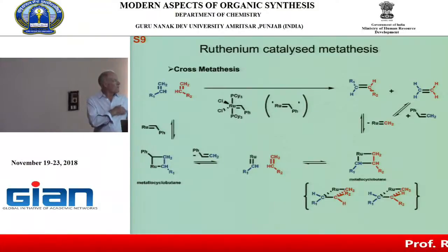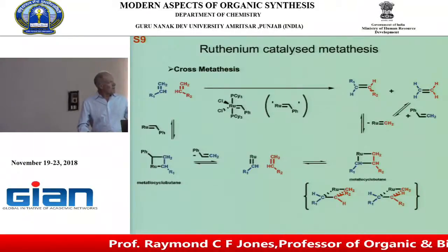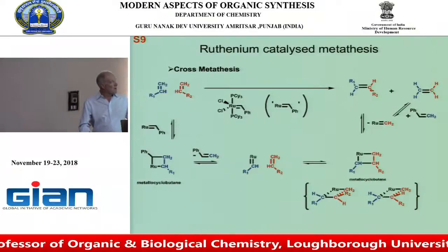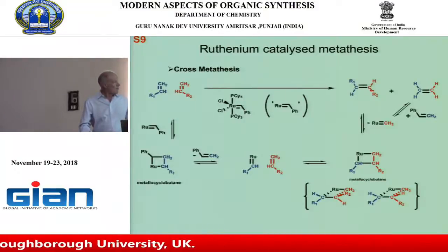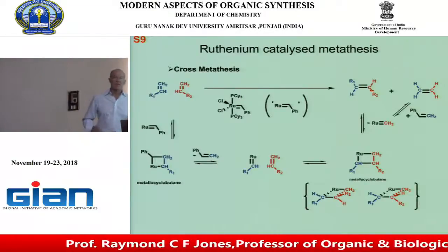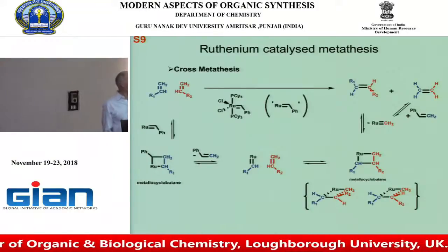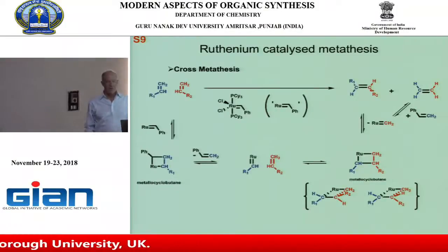Oh, well, yes, the difference is I'm not drawing the ligands here. The second generation one has an N-heterocyclic carbene ligand there, and the ligands do affect the reactivity of the ruthenium carbene. I'm doing that just for simplicity. There are still all the ligands there. I'm just leaving them out to simplify the drawing of it. But it is the ligands that affect the reactivity. It's the ruthenium carbene part that is doing the reaction, and it's the surrounding ligands that are controlling the reactivity.